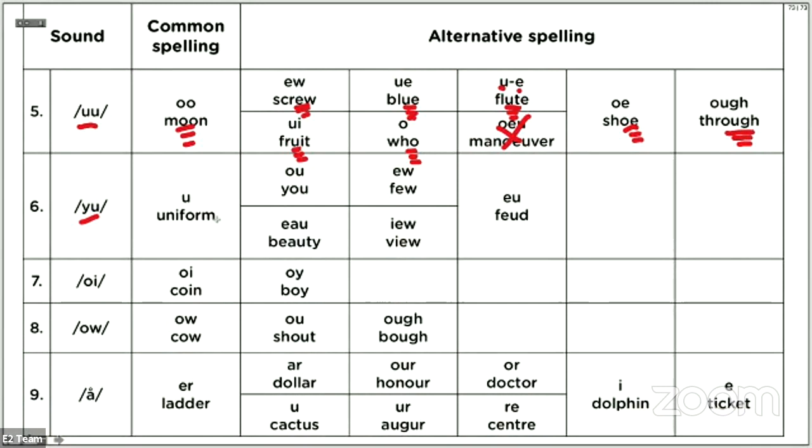Words like uniform, you, beauty, few, view, feud. All right.